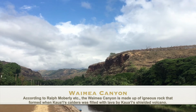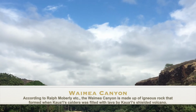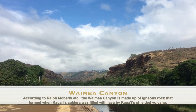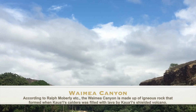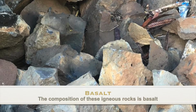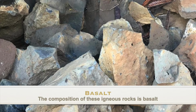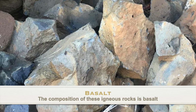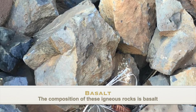According to Ralph Moberly, Doak Cox, Theodore Chamberlain, Floyd McCoy, and J.F. Campbell, Waimea Canyon is made up of igneous rock that formed when Kauai's caldera was filled with lava from Kauai's shield volcano. The composition of the igneous rocks found in Waimea Canyon is basalt. Basalt is rich in iron and magnesium and low in silica, which gives the igneous rocks its darker color.